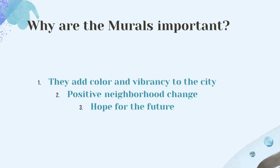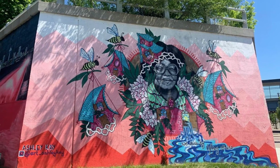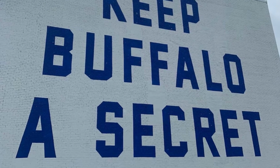The third reason that these murals are so important is because they bring hope for the future. These murals represent a shift in thinking, displaying confidence in Buffalo as a city and love from the community. Murals such as Keep Buffalo a Secret relay the message that Buffalo is a city worth being proud to live in.